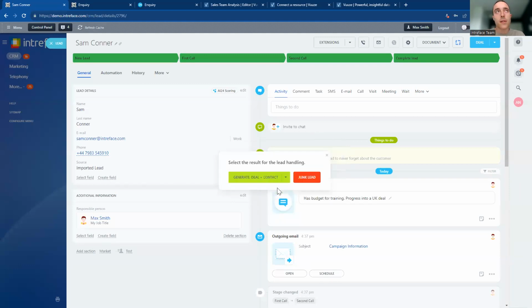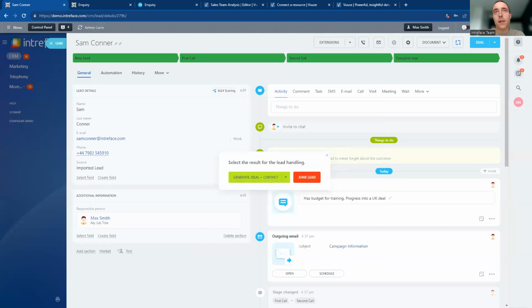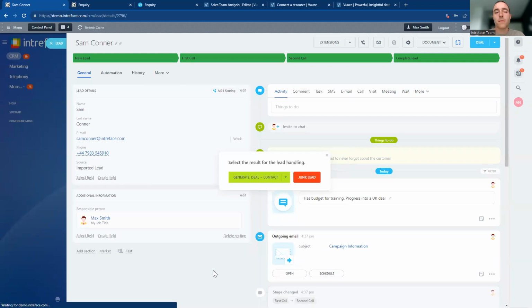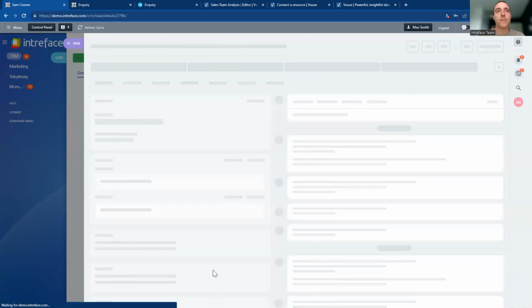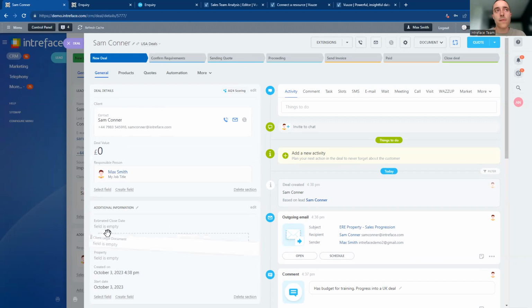So let's say, actually, we're going to move this into our USA pipeline. Okay, so let's now create that. Okay, so now that information has been saved, so it's brought through the client's details, and then we've got all of our custom fields that we need to fill in. So we've got all of this information here that we can now start to work on.